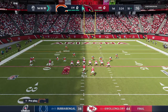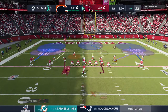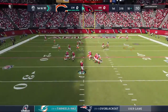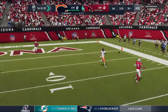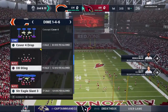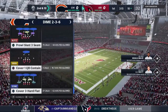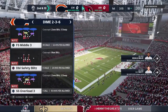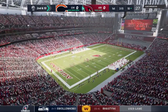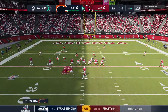Hey, Mike 20, watch the curl. From the red zone, here's the Heisman Trophy winner, Murray. And his throw's going to be incomplete. Christian Kirk, the man he was looking for, but it's going to be 2nd down. And that throw behind his man, he missed him, incomplete. So now 2nd and 10 after the incompletion on first down.